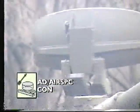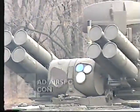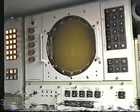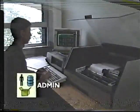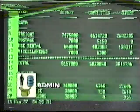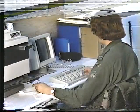The Air Defense and Airspace Control Subsystem inputs data from radars, sensors, and various headquarters terminals. It integrates the air defense systems with artillery, air, and aviation resources. The administrative subsystem allows the G1, G4, and G5 staffs to manipulate their data. User terminals are located at all administrative installations and headquarters.